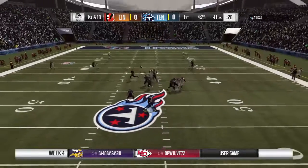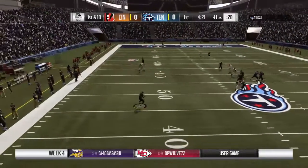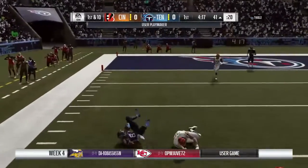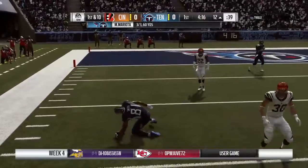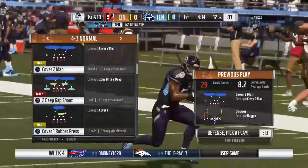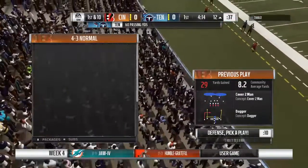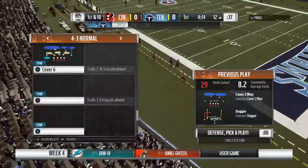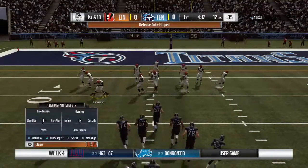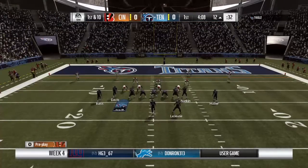A first down throw for Mariota. Being chased out left. Smith catches it on the left side. And he gets this one inside the 15, just a yard or two shy of the 10. He got 29 yards that time. A first red zone opportunity for the Titans. It's 1st and 10 from the 12.